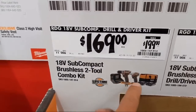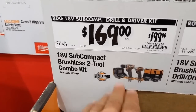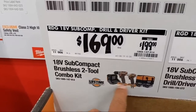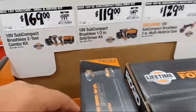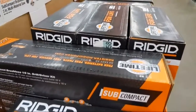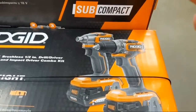Still, when these first came out, we bought these tools. We paid the full $199. They are now down to $169. My only gripe with these subcompact tools from Ridgid at that point was the size of the battery, the foot. As compact as the head is on this impact driver, this base plate for the batteries is in the way.